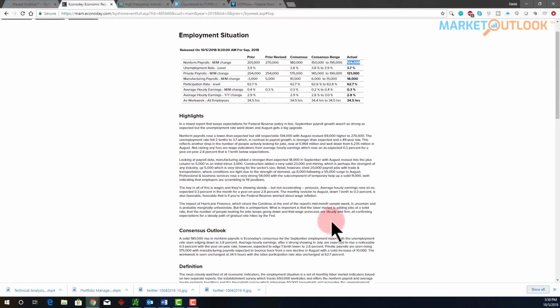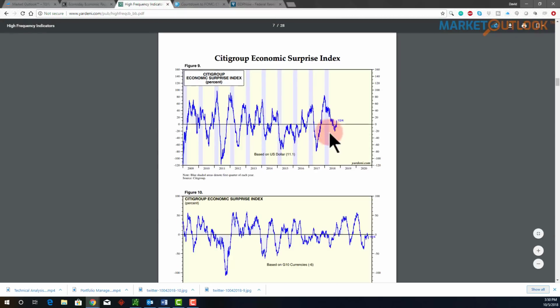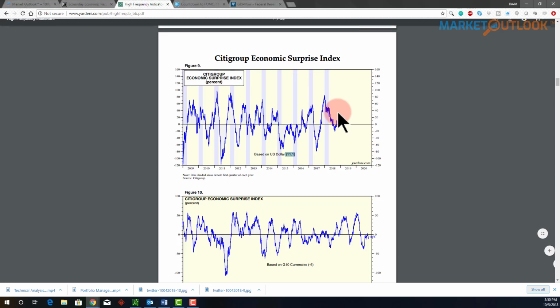You can see the unemployment rate dropping to 3.7% now. So a good strong number there. It actually brought the economic surprise index up. And yields usually rally with this, and as we've seen, right? And there was some chatter about the yields rising and how bearish that is for the markets.